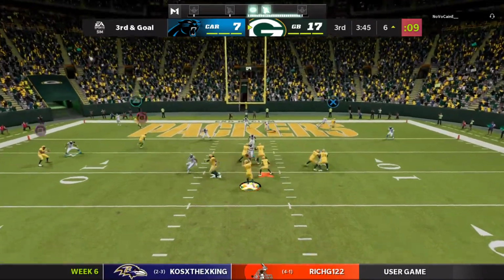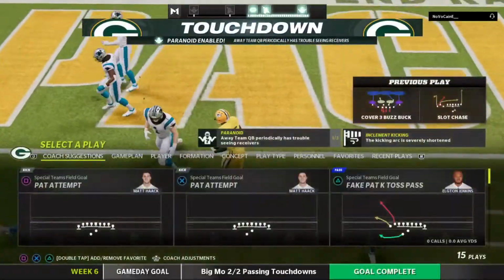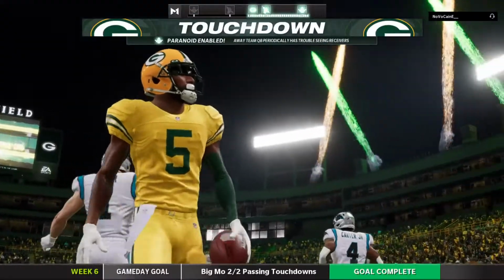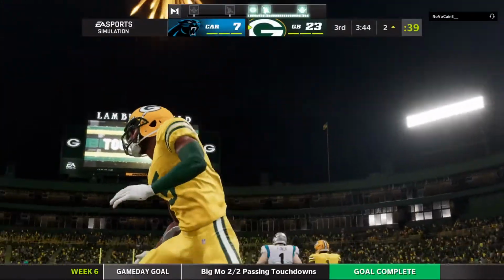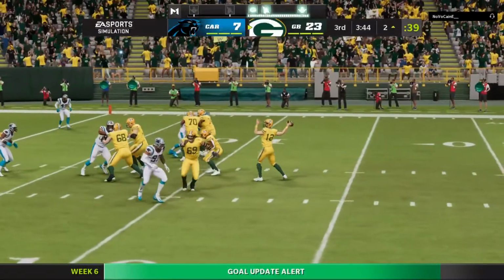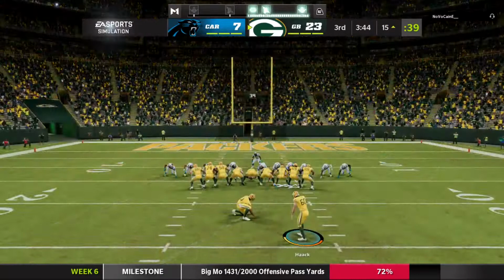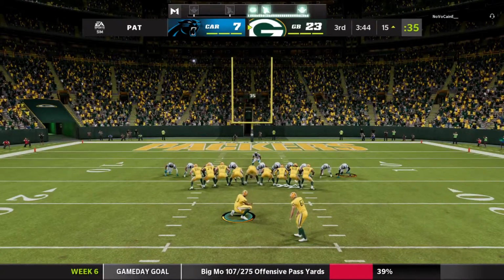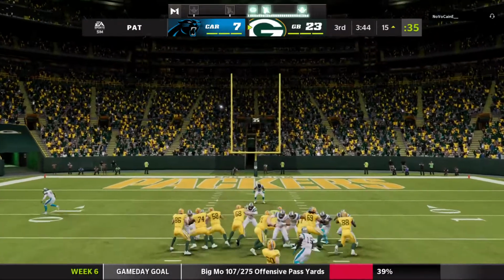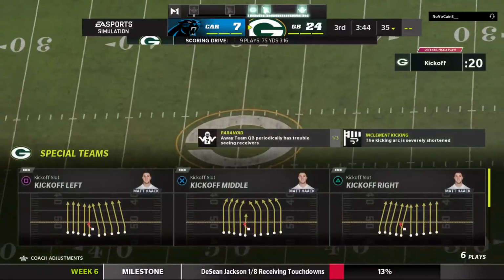Rodgers now on 3rd and goal. And it's a Packers touchdown. Deshaun Jackson, his first touchdown on the year. And the Packers take the opening kickoff of the third quarter and drive right down the field to extend their lead. Now the try here for the extra point. And that'll make this a 3-score game as the lead moves to 17.